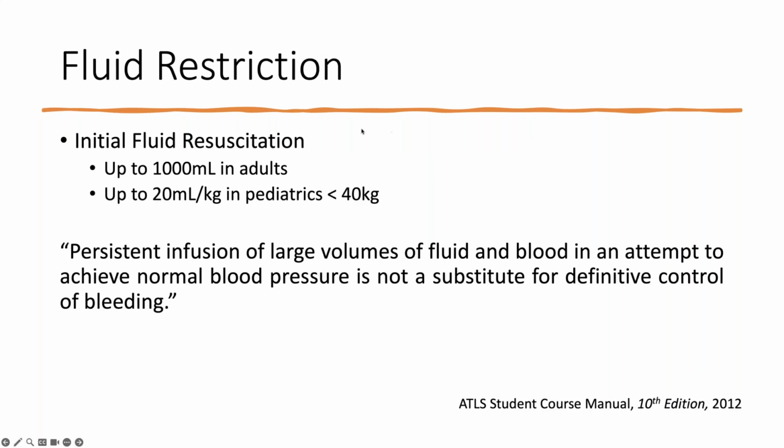In terms of fluid restriction, we used to give liters upon liters of fluid. We would try to resuscitate people with crystalloid back to normal blood pressures, and there are plenty of studies that show that resuscitating to a normal blood pressure is actually detrimental, that those patients do worse than patients that you resuscitate just back to those targets I just described, a systolic of 100, or 110 in a brain injury. So you really do want to restrict fluid to no more than a liter in adults or no more than 20 milliliters per kilogram in pediatrics, because we know that fluid is bad. It's bad because it contributes to the acidosis. It's bad because it dilutes your coagulation factors and platelets, and it makes your tissues swell. So really, tolerating lower blood pressures and using less fluid is associated with better outcomes in patients who are bleeding.